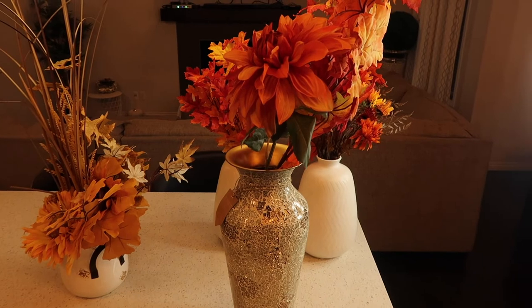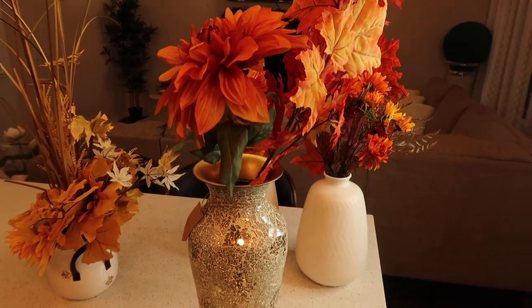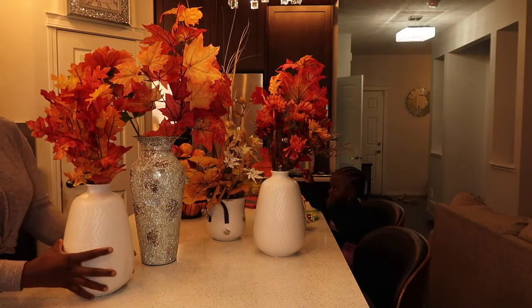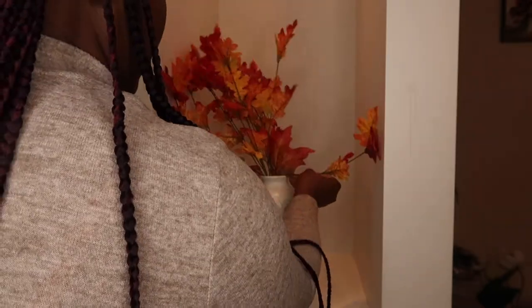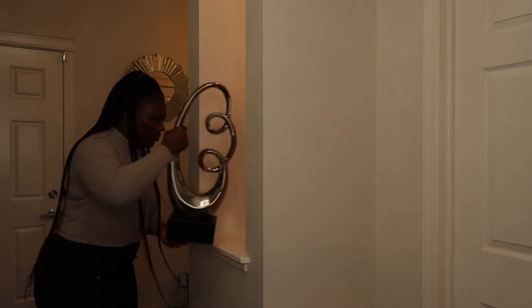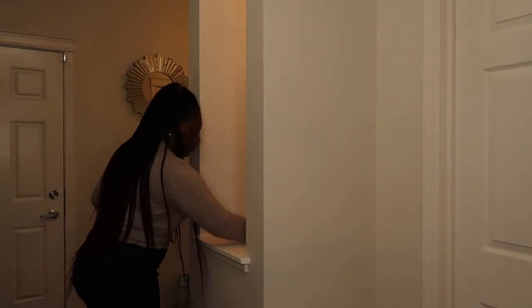Oh yeah, so they're all done. I'm gonna start putting them where they will be staying. I'm gonna take out my old decor and wipe before putting the vase. Do the same thing on the other side. Take that out, wipe, and put the vase.